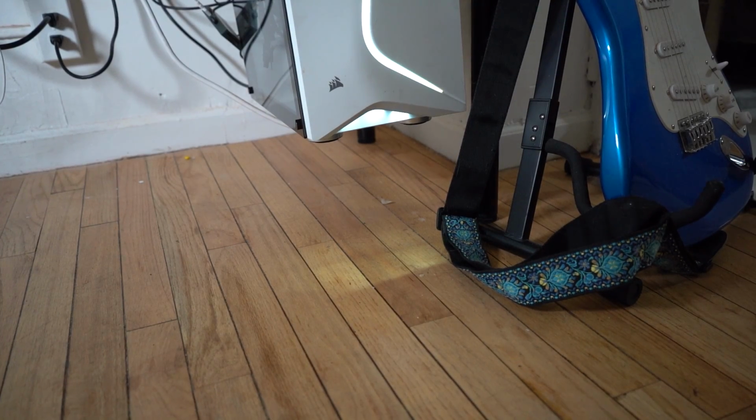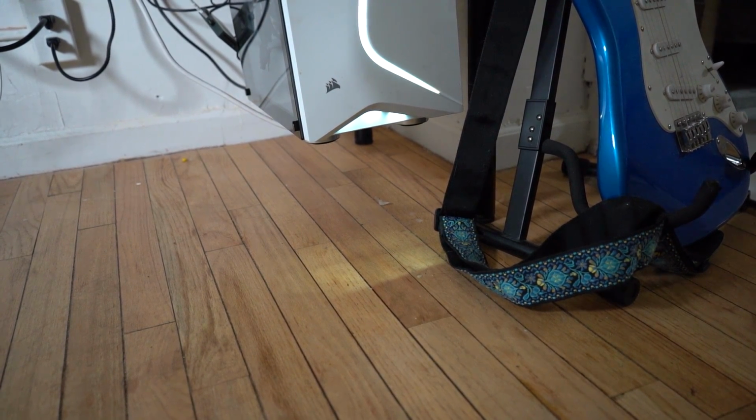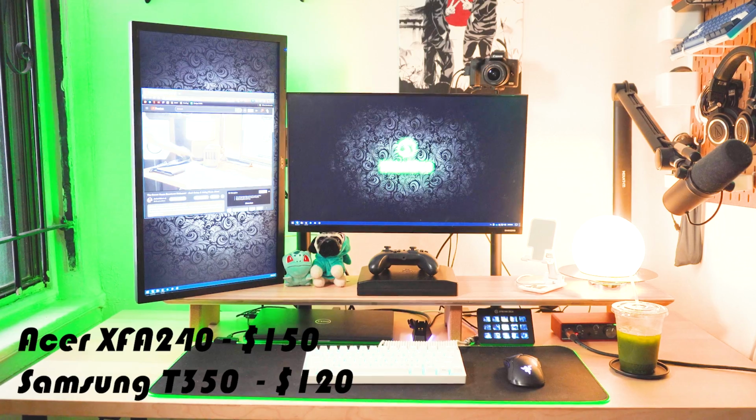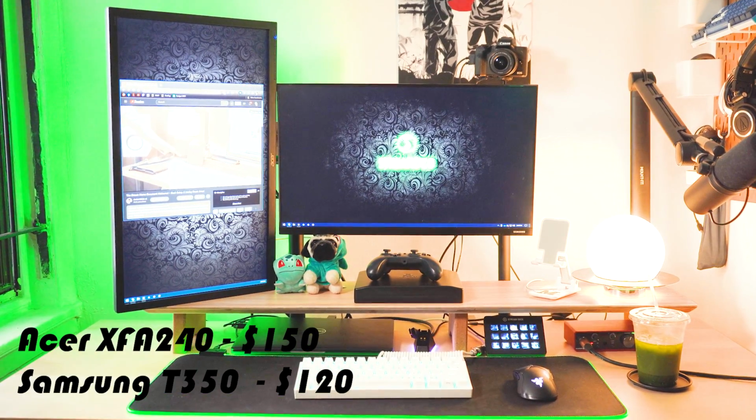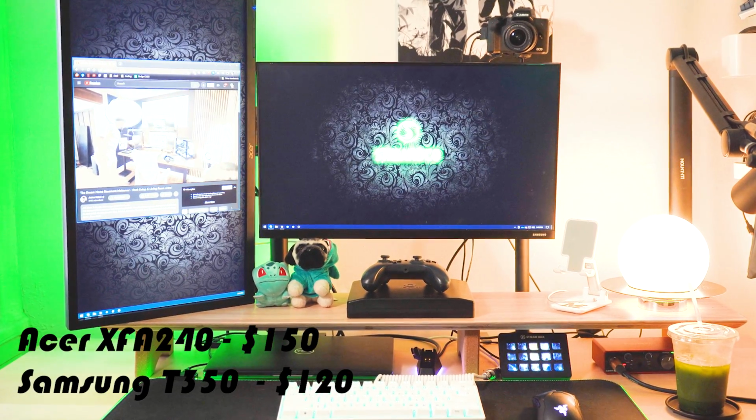I wanted to raise my PC off the ground just because my cat sheds like crazy, and I don't want to install hinges on a brick wall. So this desk mount ended up being too small, but I check it to make sure it doesn't fall every day, because if it does, I'll die. The monitors are both 24-inch monitors. One is the Samsung T350 series, and the other is the Acer XFA 240. Both are 24-inch monitors, great for gaming and editing. They're both a little old, but they still get the job done.